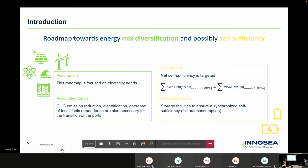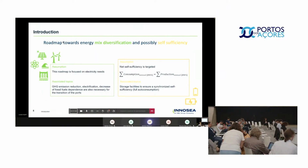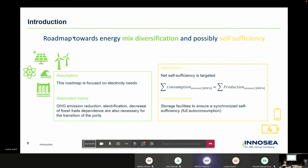For this task action, the roadmap towards energy mix diversification and possibly self-sufficiency, we made some assumptions. The mix diversification has focused on the electrical needs only. This is associated with some topics. First, the greenhouse gas emission reduction by shifting the electrical mix towards a more sustainable one based on renewables. But it's also linked to electrification topics and decrease of fossil fuel dependence within the ports.